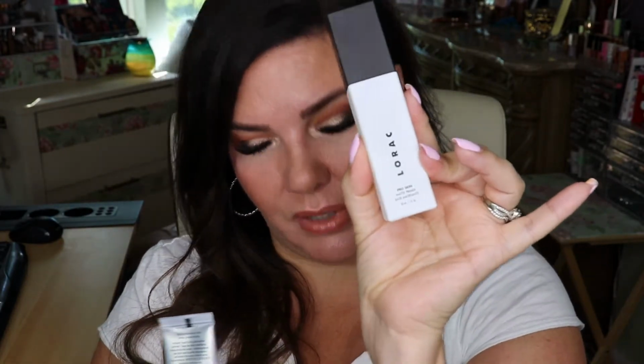And then for primer, I had the Pore Refiner Primer, which I really like, and the Lorac Pro Skin Matte Primer, which I'm still forming an opinion on. I'm not sure what I think of that one yet.